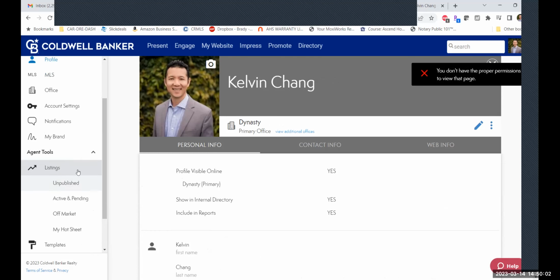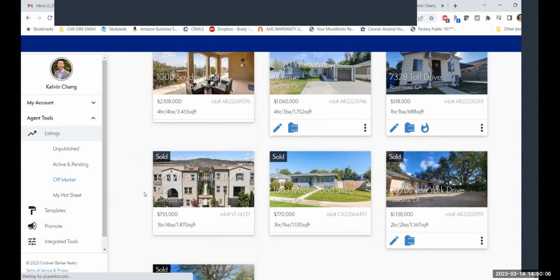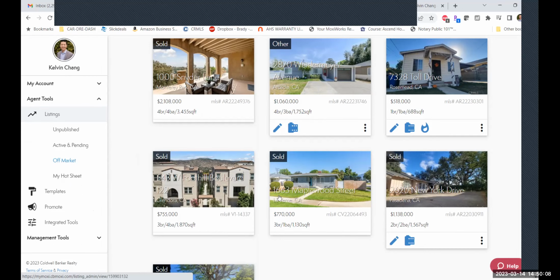You represent the seller or buyer side, right? I was actually representing the buyer. So this is not my buyer material. When I'm the listing side, I'm the listing side on this one in Rosemead. Right. So then you can see I have tools. These are the listings I've done. And what are my tools?